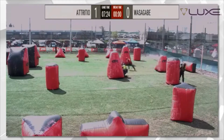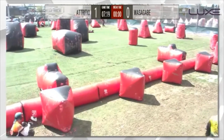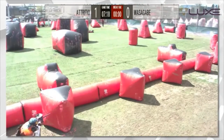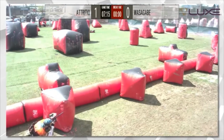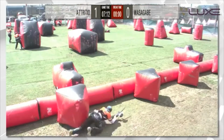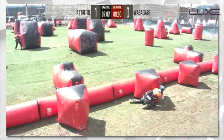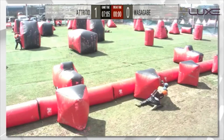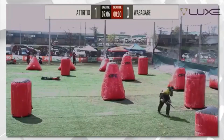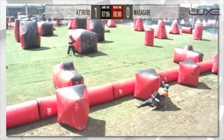Here we go. Attrition in snake two, looking for some shots, but not really finding anything. He's going to have to... Oh, we're having some issues. What fell off his gun? What is he missing? Oh, it's his tank cover had fallen off. Tank covers are not something that belongs to your gun, so if it fell off, it wouldn't be an issue in the rule, right? Right, yes. Correct. All right, here comes Attrition.